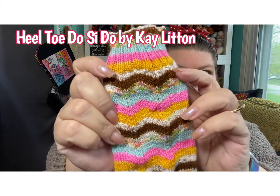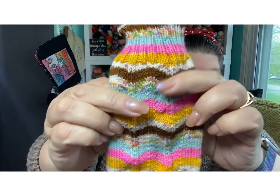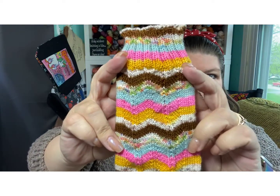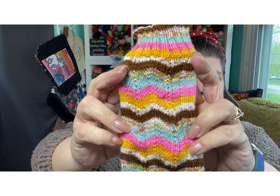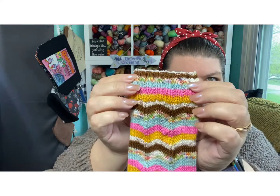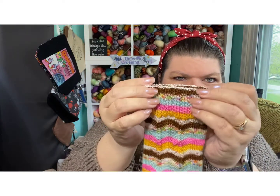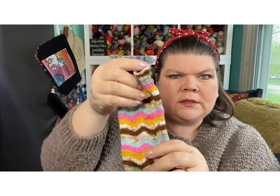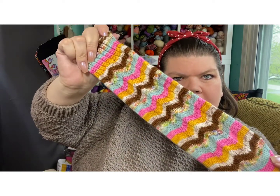I used the same Heel Toe Do-Si-Do pattern. I did not make any modifications to the pattern itself. So it'll just be pointing differently than on the cuff down version. And then a 2x2 rib at the top, and then the Elizabeth Zimmermann sewn bind off at the top. That's my favorite stretchy sewn bind off. Yep, so that is sock 1.